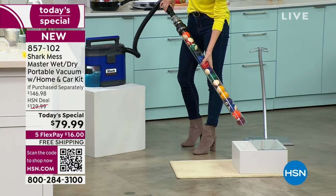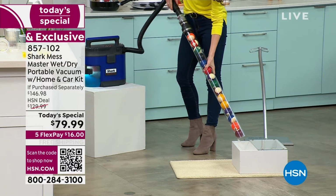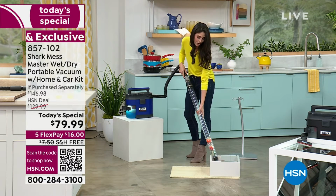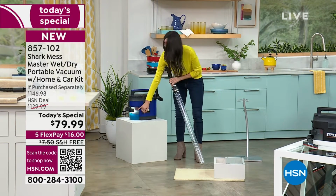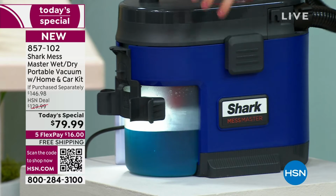So even as I'm dribbling these 15 billiard balls, which by the way are very heavy, they are absolutely in here until I turn our unit off. And if you didn't notice over here, this is actually filled to the max with liquid. We can do a half a gallon of liquid and a full gallon of our dry. This was filled with liquid and it still picked up all of those billiard balls.